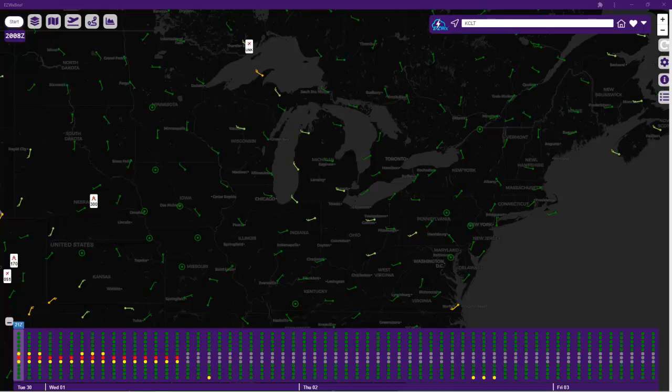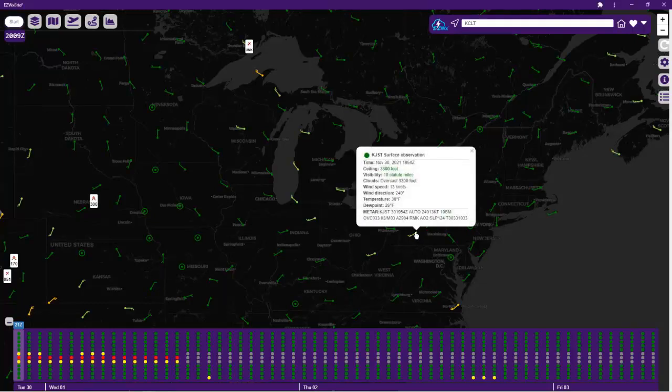The rule of thumb basically says that you take the surface temperature, whatever that happens to be, so you find a particular surface observation. In this case, you look at the temperature showing here, which is 38 degrees Fahrenheit, and you basically at that point use the standard lapse rate of 2 degrees per 1,000 feet to determine the freezing level. If the lower part of the atmosphere is near standard, it's going to work.